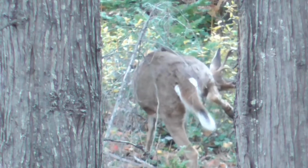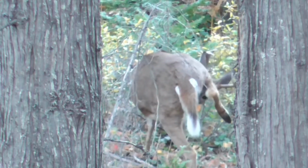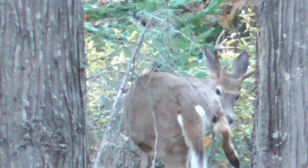Within the first hour on the first day of our hunt, and this guy shows up. Some funny behavior we've been seeing already this morning. Let's see what happens.